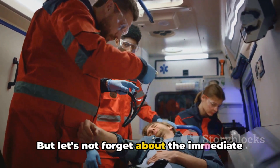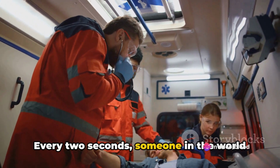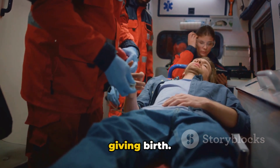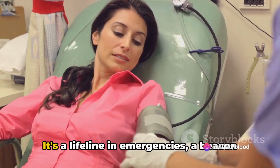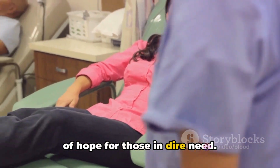But let's not forget about the immediate impact of your donation. Every 2 seconds, someone in the world needs blood. That person could be a car accident victim, a cancer patient, or a mother giving birth. Your donation ensures that these individuals have a fighting chance at life. It's a lifeline in emergencies, a beacon of hope for those in dire need.